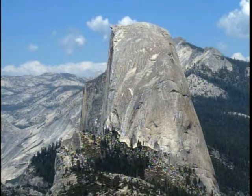There it is, looking from a place called Washburn Point, I think it is. Half Dome. Looks like a mountain has been sheared in half. Well, not exactly, but it certainly looks that way. In the back you can see the high country. But this forms the backdrop for Yosemite Valley from lots of perspectives.